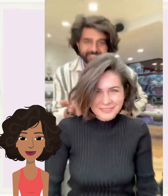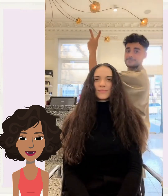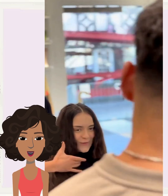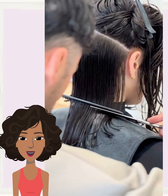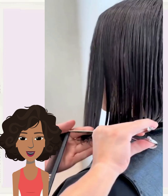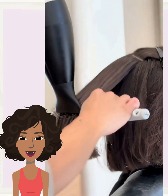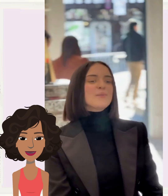And then we have another stunning bob makeover. I like how she has her natural gray mixed in with the color. So pretty. Followed by another bob. So she gets a nice classic bob cut here with the center parts. Beautiful, very nice.